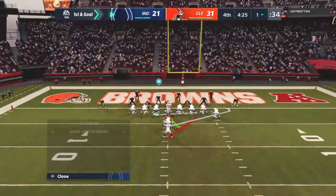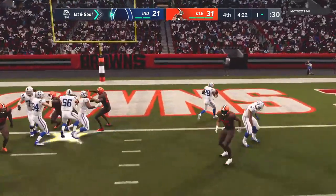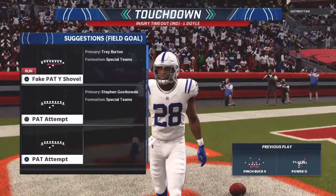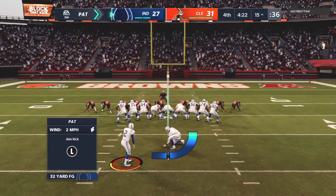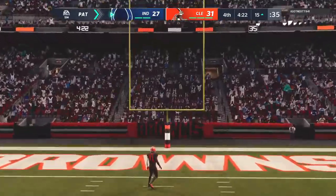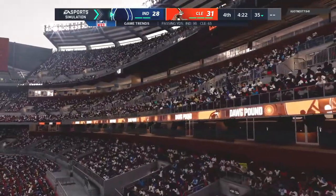First and goal, and they got to be thinking a chance to get right back into this football game. They'll look to run with Taylor, and he takes it in for a Colts score. Jonathan Taylor, his 3rd touchdown of the game and 4th on the year. And the Colts have got it back to a 1-score game. And the lead is down to a field goal now. Makes the score Browns 31, Colts 28.